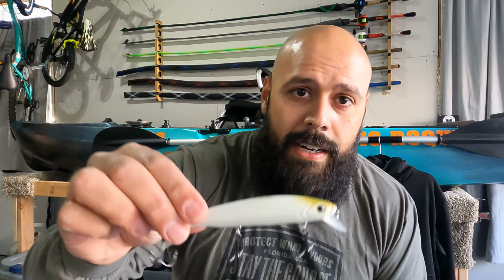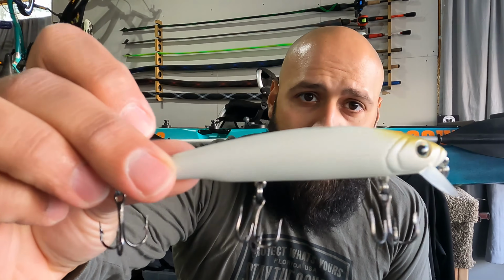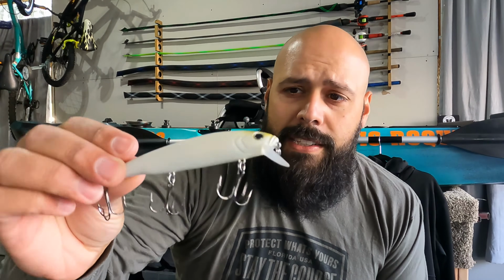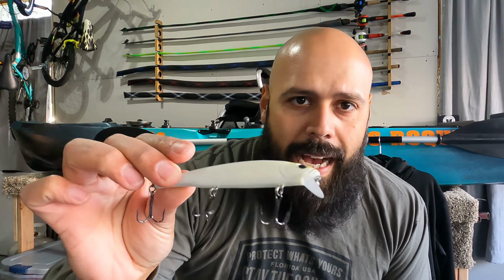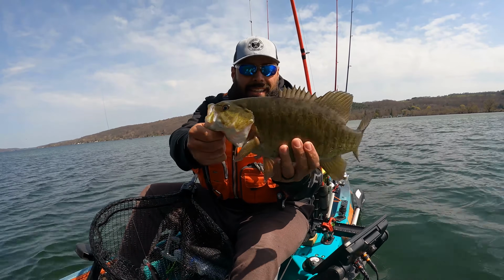So first thing is gonna be jerk baits, all right? So jerk baits are awesome in the springtime, they're great in the fall. You can also use them in the summertime. However, in the heat of summer, not gonna be the best option, but I love jerk baits. I've been really successful with them, especially in the spring and summer, and they're easy to fish.